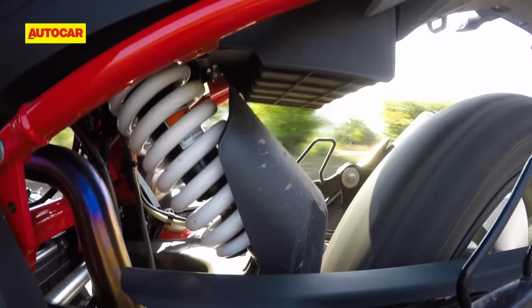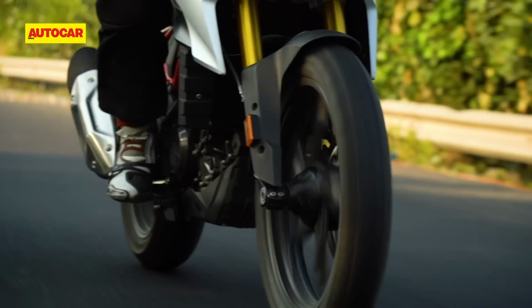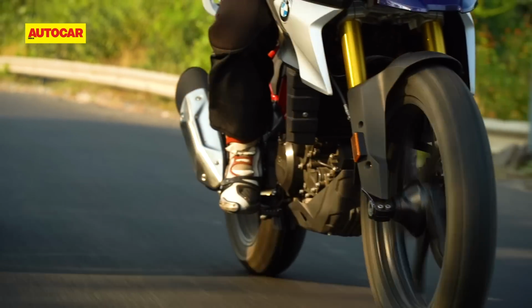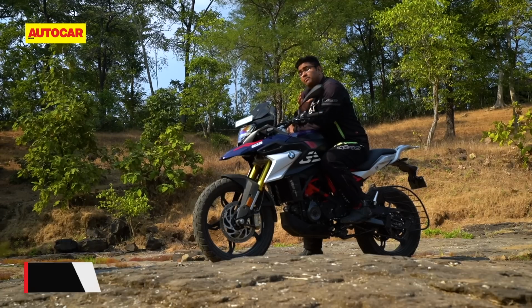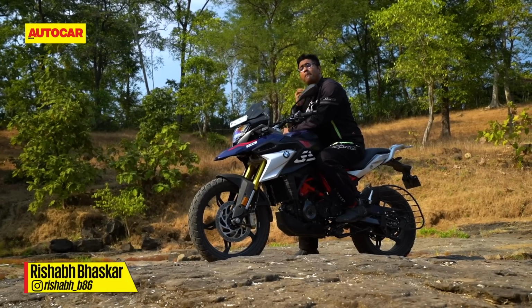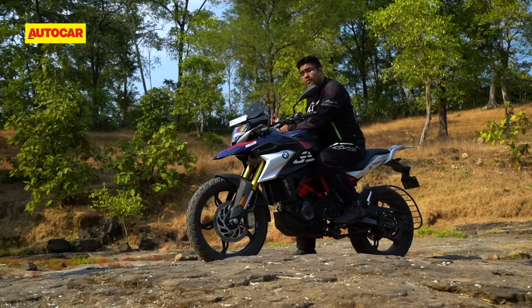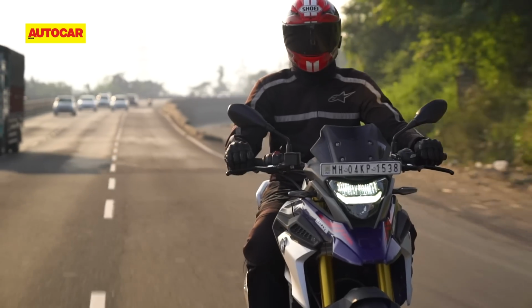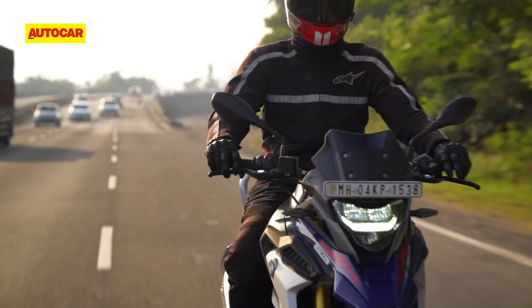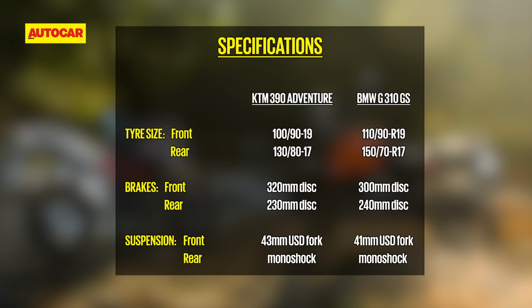But the suspension setup affects confidence when you begin to push hard, and I wish the front end had better feel. BMW suspension is set on the softer side, and that results in a very plush ride when you're riding over bad roads. The drawback is that when you hit a really sharp bump, the rear tends to bottom out. Plus, if you're braking hard, the front end dives a little too much and you have to get used to that. It is a clear toss between outright comfort and communicative handling between the two motorcycles.